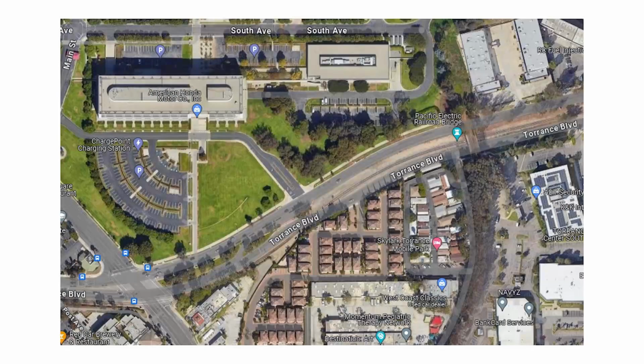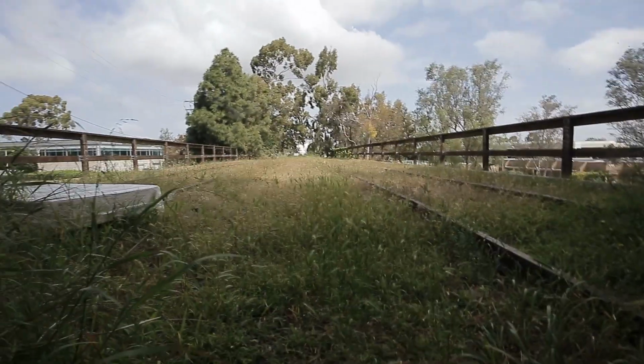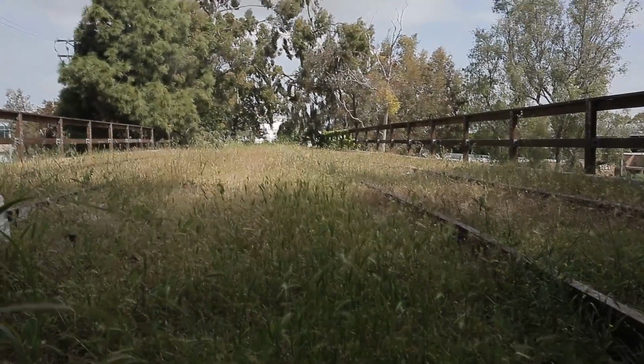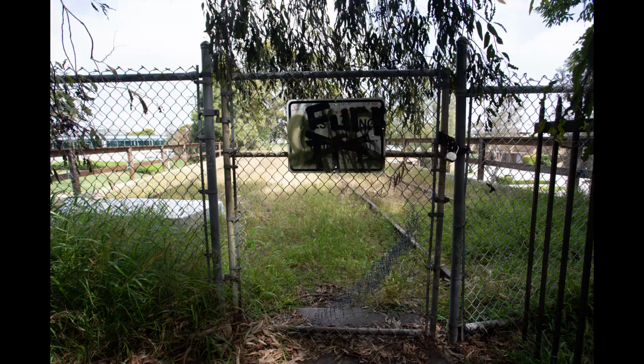So, what's left today? Well, during the area redevelopment, the rails were removed except for the section that remained on the bridge, and a bit of trash, apparently. The right-of-ways for the trains are gone and both sides are blocked off. And it's amazingly graffiti-free. Well, mostly graffiti-free.